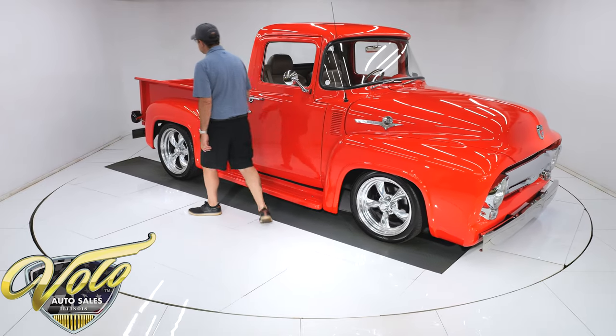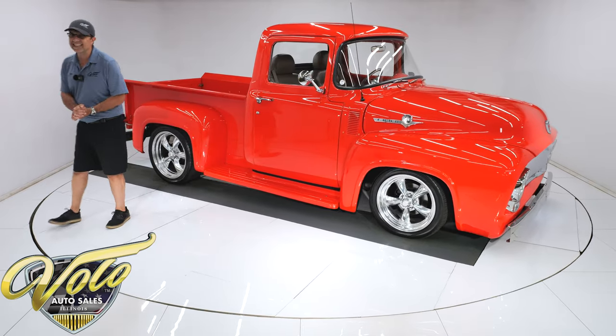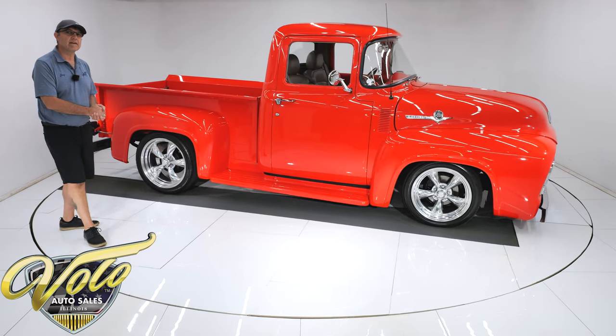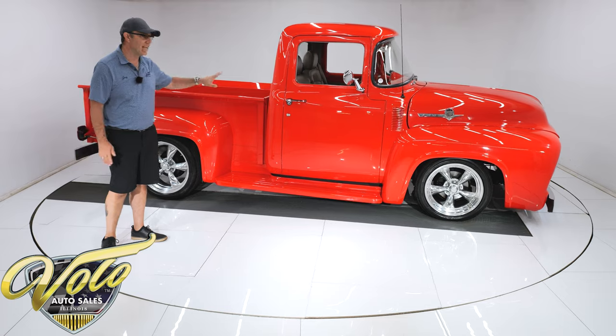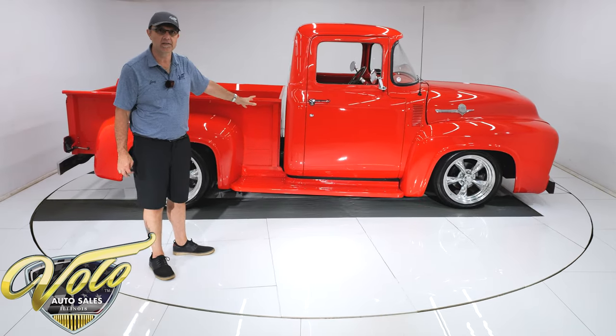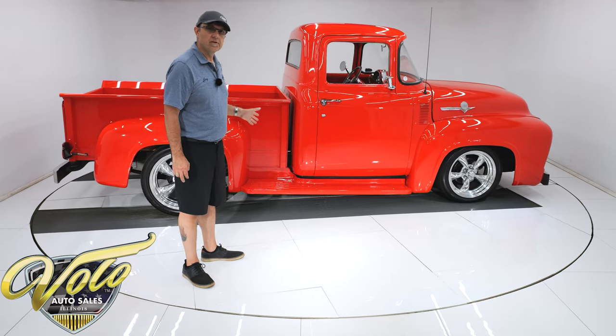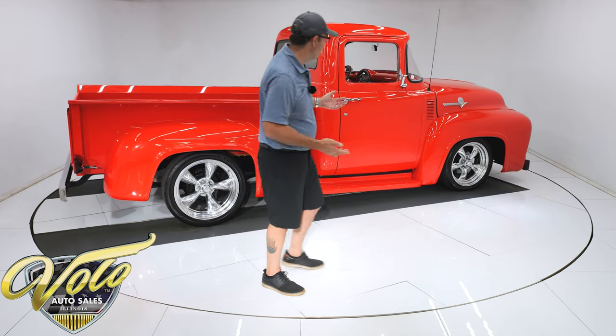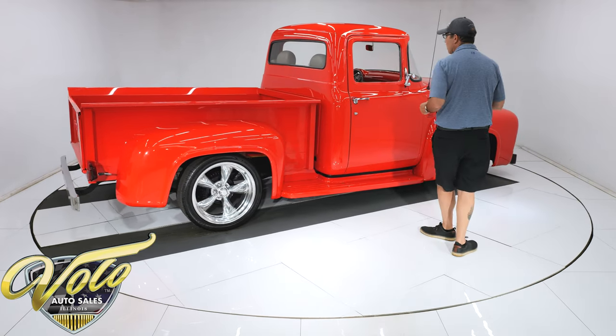Yeah, I bought this down in Tennessee. The people had owned it for 16 years. I will say they put about 16,000 miles on the truck. You would not know it by looking at it. It looks like it was done last week with no miles. So the good news is it's a driver. You can get in and use this. It's reliable. It's comfortable. It's going to take you wherever you want to go.